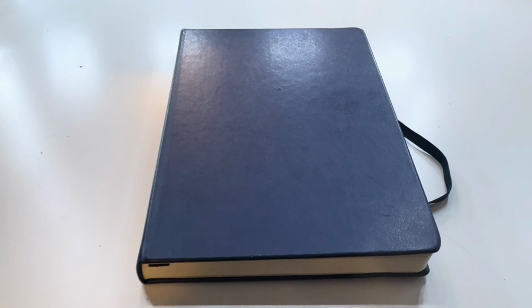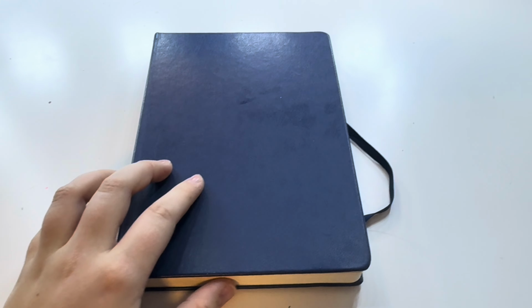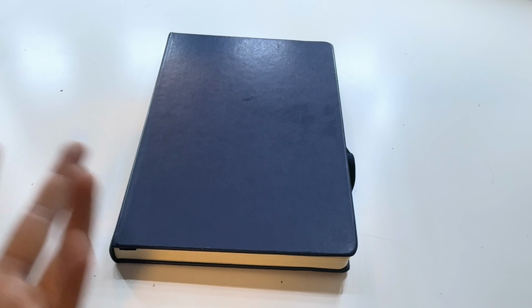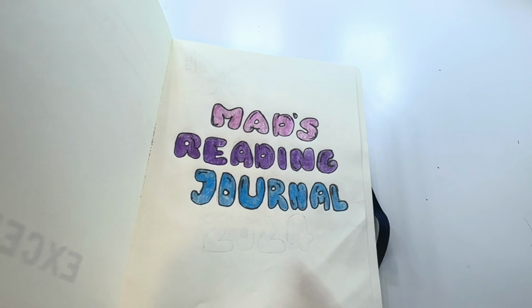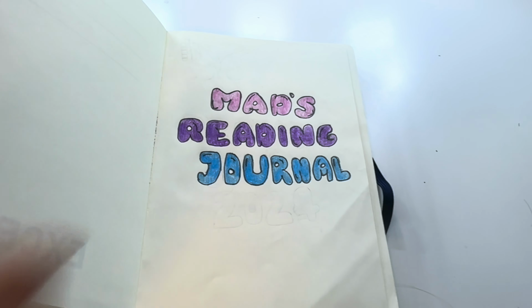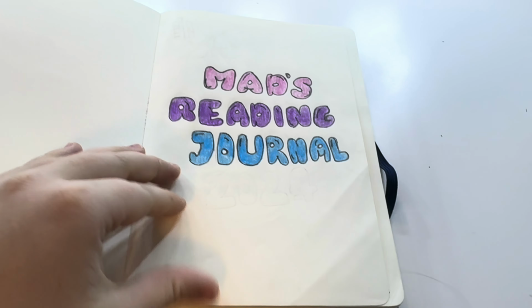Okay guys, I switched over to my phone so I can show you guys better because it's hard to hold my iPad, but I'm going to show you my book journal. I bought this at Walmart. You can get it pretty much anywhere, but that's where I bought it. When you open it, it just says Mad's reading journal. Ignore that and ignore everything else that you can see. I have to edit and draw some things in, but yeah.